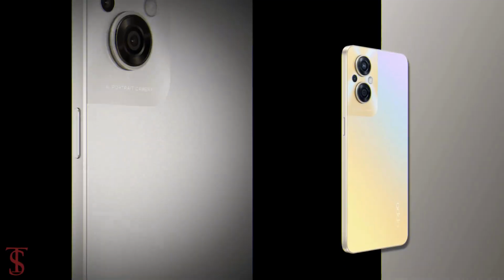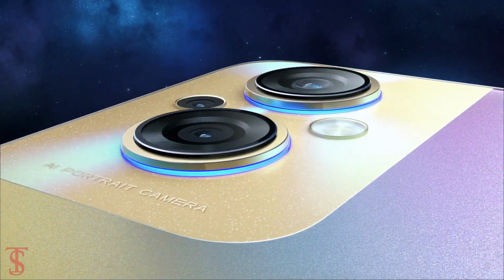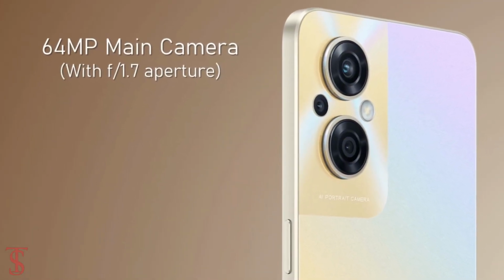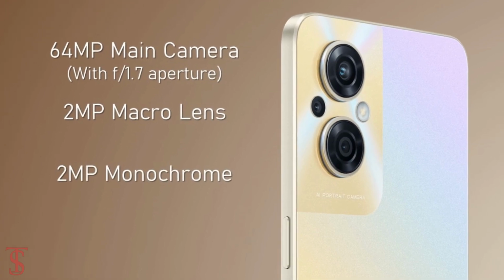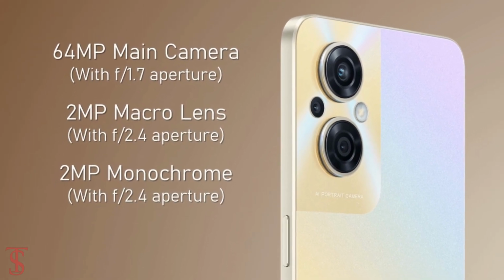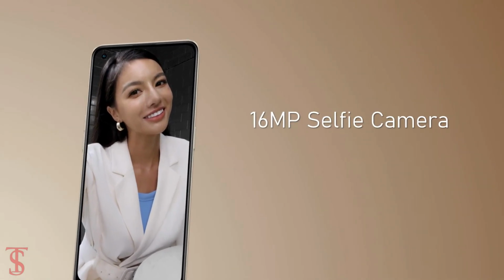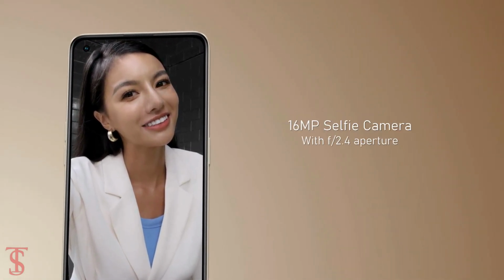In terms of camera, the Oppo Reno8 Z 5G supports a triple camera setup with RGB light on the rear that includes a 64MP main camera with f/1.7 aperture, plus 2MP macro and 2MP monochrome sensor with f/2.4 aperture. For selfies, it has a 16MP camera under the hole punch at the top left corner with f/2.4 aperture.